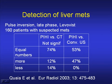Now, there have been a number of studies done in Europe and in Asia using ultrasound contrast looking for liver metastases. This is a study in which I took part looking at the first generation agent and comparing with spiral CT. And what this study shows is that the pulse inversion contrast imaging at ultrasound is significantly better than conventional ultrasound, showing many, many more lesions, and is also capable of performing almost identically to what was then state-of-the-art CT imaging.